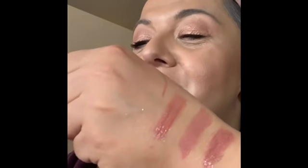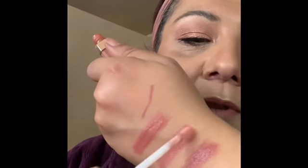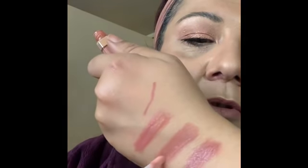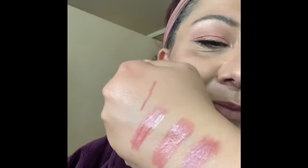You can use, actually there's another option, I'm just going to get it. Okay, I just thought of another one which I'll show you in a minute. This is Seduction Lip Luster, which you can put over the top, and that will also work very well over Pillow Talk.